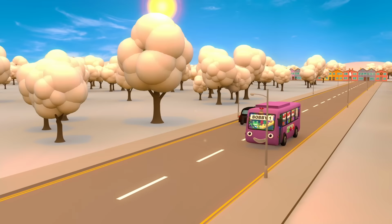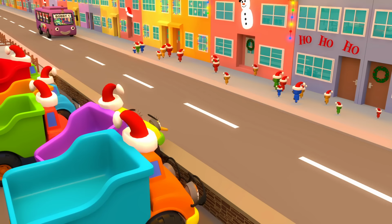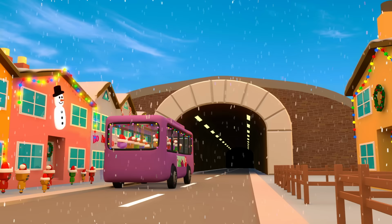Jingle bus, jingle bus, jingle all the way. Oh, what fun it is to ride on Barbie bus all day. Hey, jingle bus, jingle bus, jingle all the way. Oh, what fun it is to ride on Barbie bus all day.